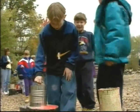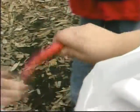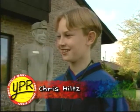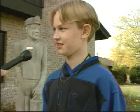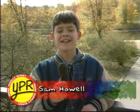It's an outdoor environment. Because of the fun activities the students get to do here, what they learn is not easily forgotten. What are you learning here today? Old-fashioned really smells. And it's just not meant for us. After 3 busy days at Hartley, the lessons these students have learned will be hard to forget. From Hartley Outdoor Education Center in St. Charles, I'm Sam Howell reporting for YPR.